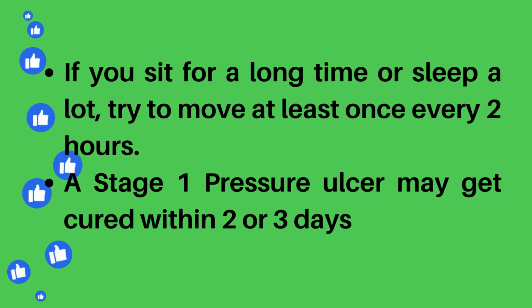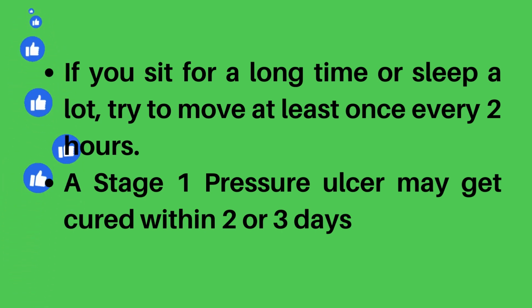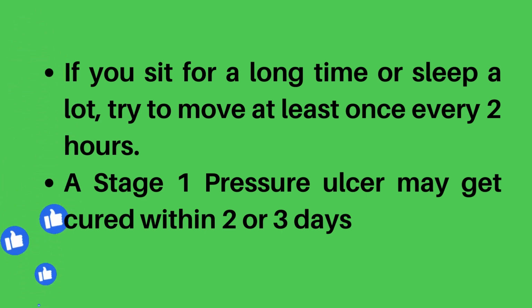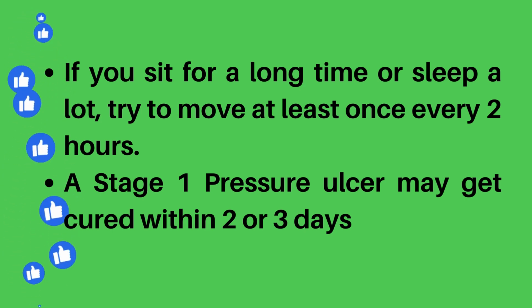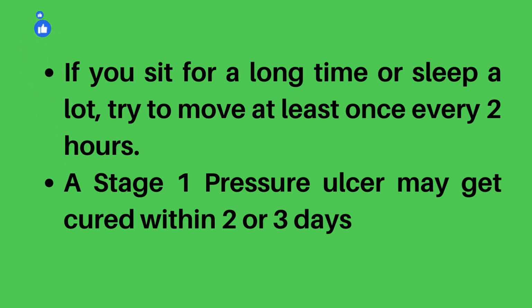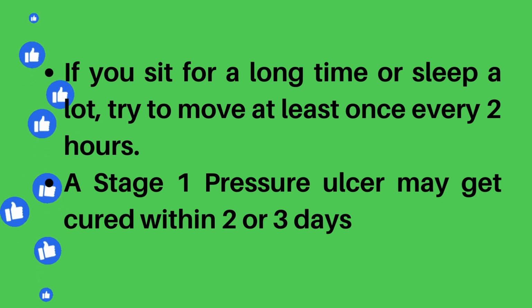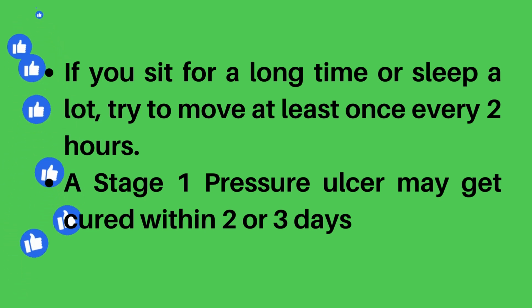A stage 1 pressure ulcer may get cured within 2 or 3 days, as only the superficial skin will be affected. If a person is sitting for a long period or sleeping a lot, then they have to move at least once every 2 hours. That will help in preventing the occurrence of stage 1 pressure ulcer.